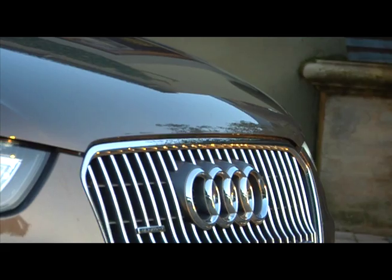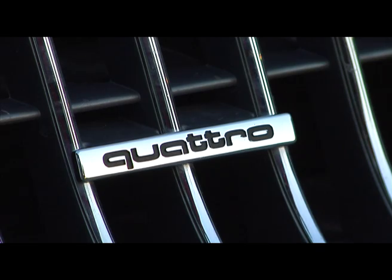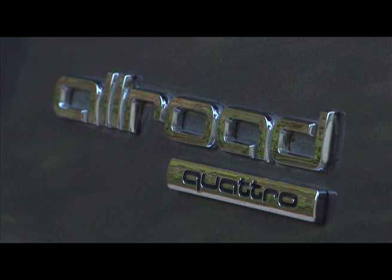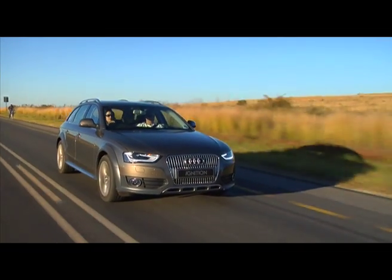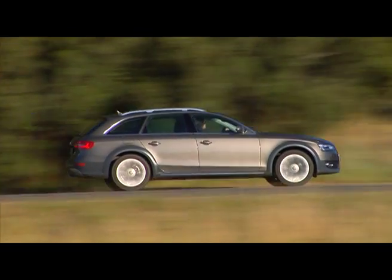Overseas, the Allroad is available in both A4 and A6 body styles, but South Africa will only get the A4 version for now. The Allroad effectively replaces the entire Avant lineup, bar the S and RS4 models. A bold move, but one that shows how confident Audi is about its new go-anywhere wagon.